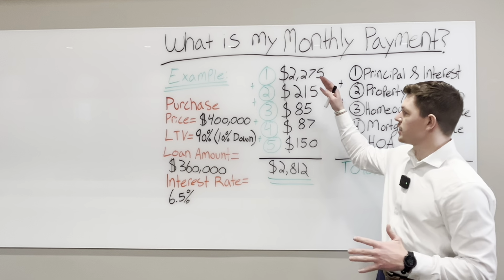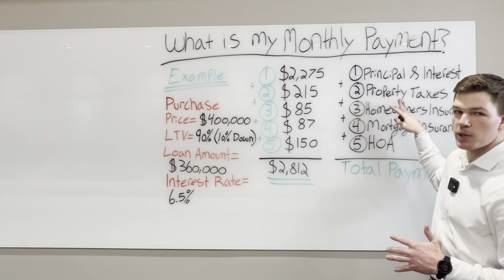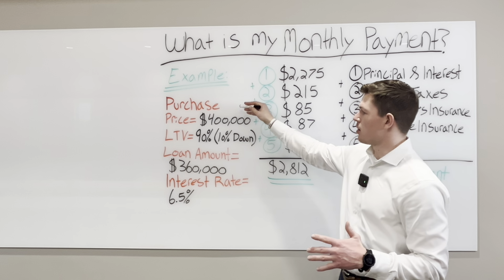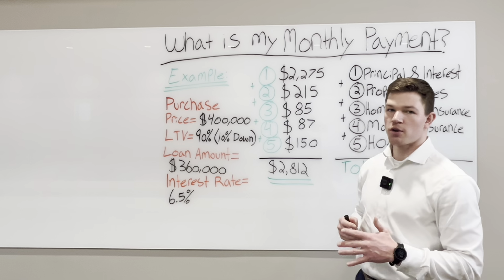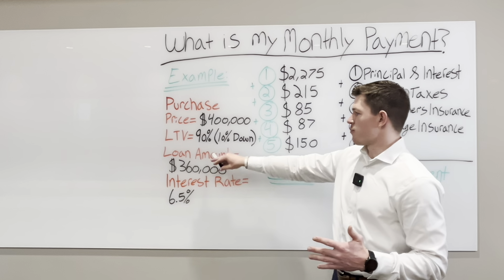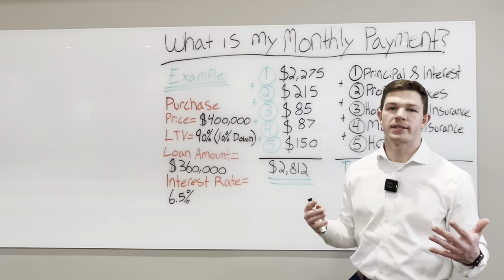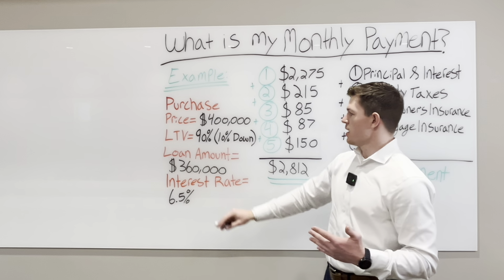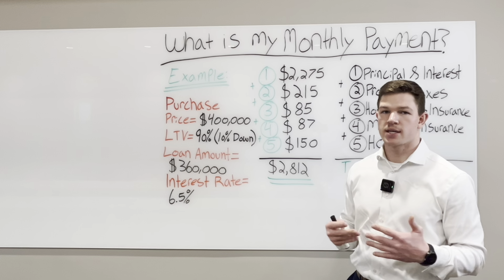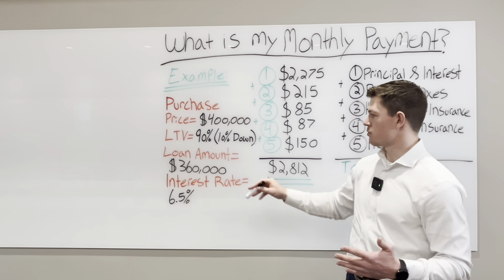And what I did here is I just created an example that we can walk through together. Just kind of breaking down these same components, but putting numbers into them. So for this example, we've got a home purchase price of $400,000 and the loan to value is 90%. So if you remember from our last video, the loan to value is just the amount of financing you need relative to the home purchase. So 90% or 10% down, whichever way you want to think about it, whichever way is kind of easier for you to grasp and kind of illustrate in your mind, whatever works, right?